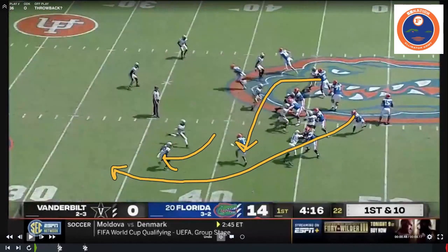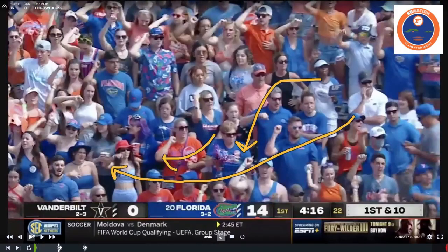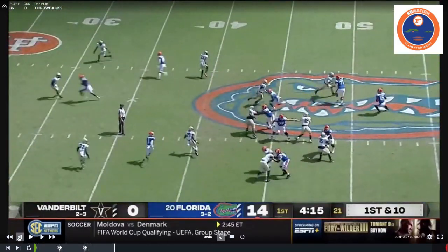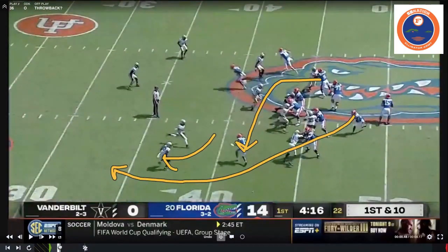So you get a good punt return. You're bringing in Anthony Richardson. The crowd's riled up so much that we got to see them, so we missed the start of this play. So is this a design throwback? This is one where it's hard to say exactly what happened because we don't know.